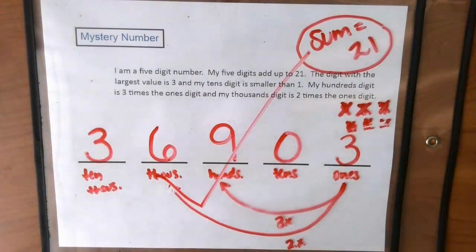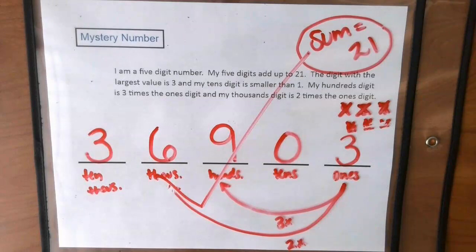So in your Schoology account, there are 3 more mystery number problems. And this one's a pretty hard one. That's probably the hardest type that you'll see. Give it a try. Work really hard to use the strategies that I showed you here to take some notes to try to figure out what the number might be. But no stress. We'll work on it together if we need to.